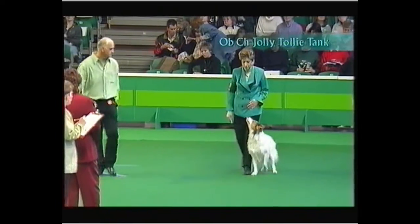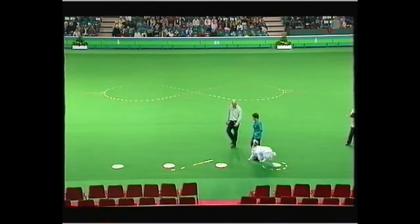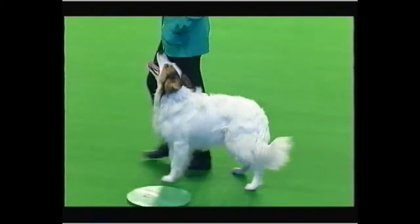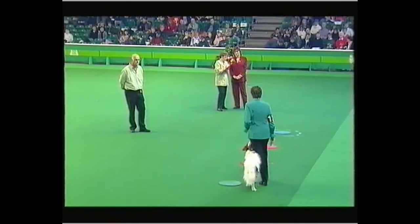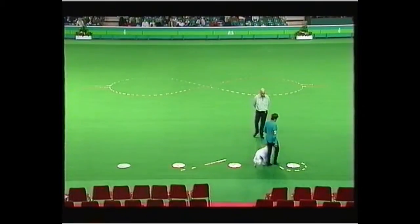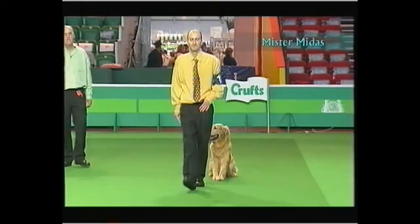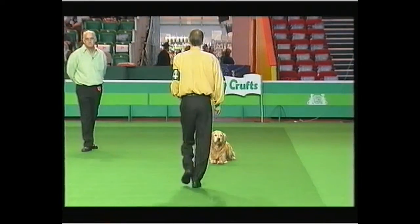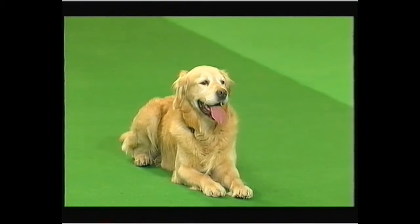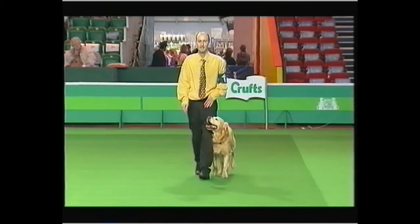On to the heel work exercise now. Dee Stedman and obedience champion Jolly Tolly Tank really impressed Sandy Wadhams with their teamwork. But for this year's judge, Linda White, Tolly was adopting a slightly incorrect heel position, perhaps a little too far back. They lost 11.25 points in total. Out to me. Neil Short's golden retriever, Mr. Midas. Well, perhaps he was a little hesitant on that down. About turn. But you've got to remember, in this case, it's their first attempt at Crufts, and the pressures are so different from anywhere else.